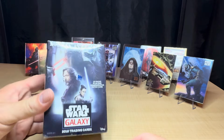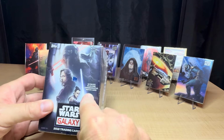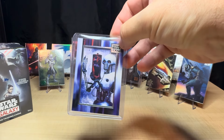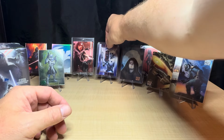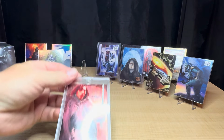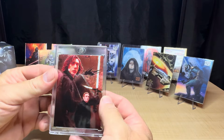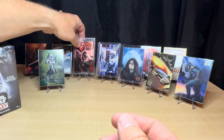These blaster boxes come with these commemorative patch cards. I got one of these boxes before, so this is the one I got last time. I think that's Luke Skywalker's hand after Daddy Vader chopped it off. So that was kind of cool. I also got one of these cool chromium inserts, I think, an etched foil card that was in this box last time I opened one. So maybe we'll get another one of those. Who knows? That'd be kind of cool.